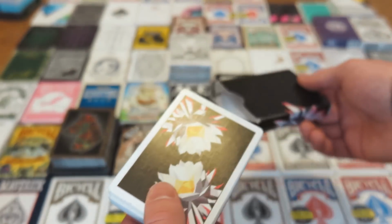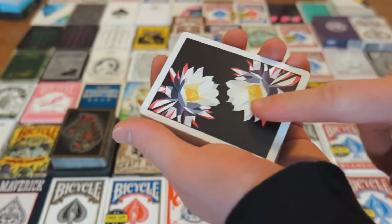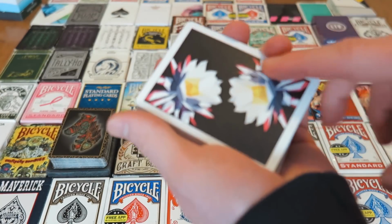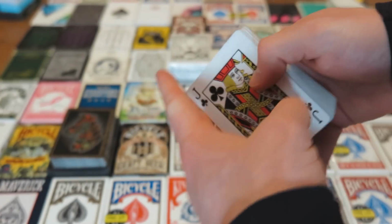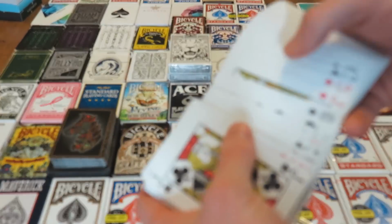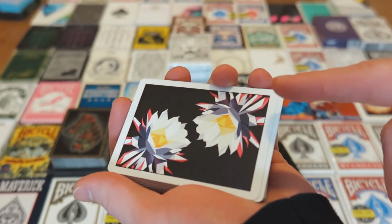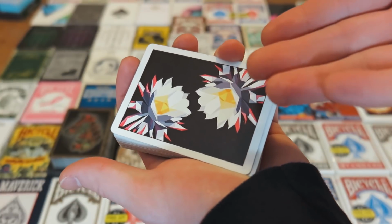The cards are still in pretty decent shape for how long Connor's had them. So the flower that's on the cards is the night blooming Sirius. And it blooms in the desert once a year at night, so it's very different from any other flower. I mean, besides that, everything's very standard. Still good cards. If you can, pick them up. If not, just enjoy looking at them.